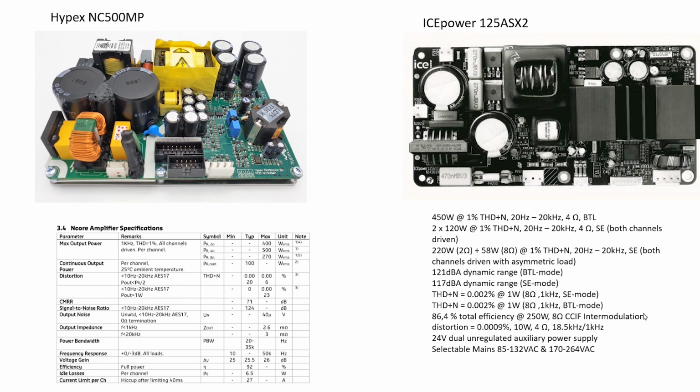After careful study of latest generation 500 watt capable amplifier models, there is a short list of two manufactured products, ICEpower 125ASX2 and Hypex Encore 500. By specifications they are close, and each of them has its own advantages. Hypex has auto switching 115 and 230 volts. The ICEpower model hasn't. They use a manual jumper. We need to make variations for 220 and 110 volt countries.